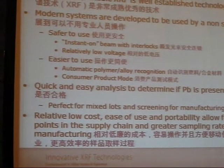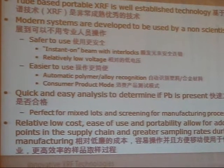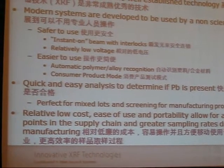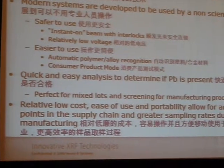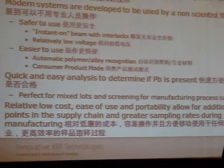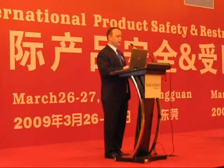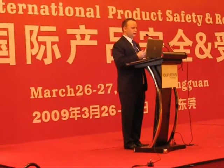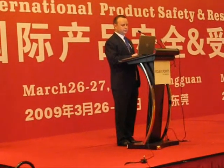They're a lot easier to use than the older systems were. There's very little manual spectral analysis that anybody needs to do. You will get data that you can use immediately. They're relatively low cost. The portability is a big part of it, which allows you to take it around to different factories and different supply chains and do the analysis on site for different materials.